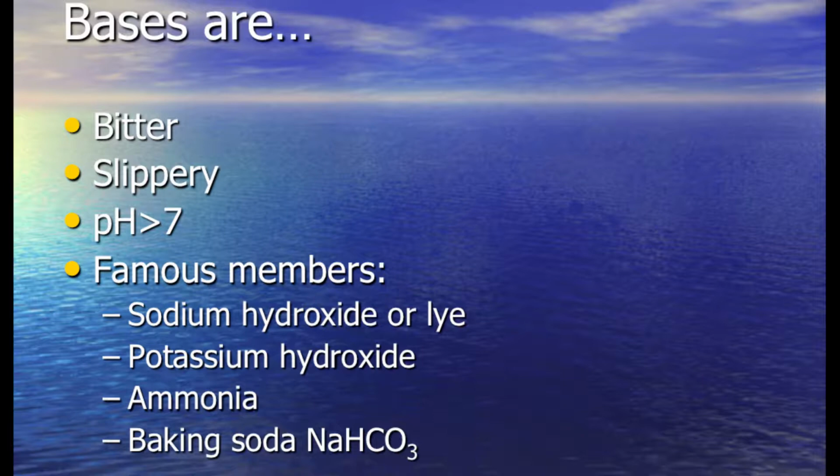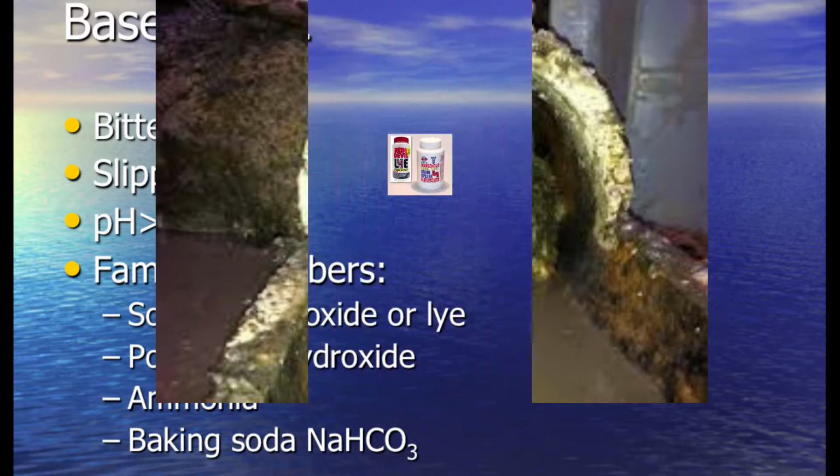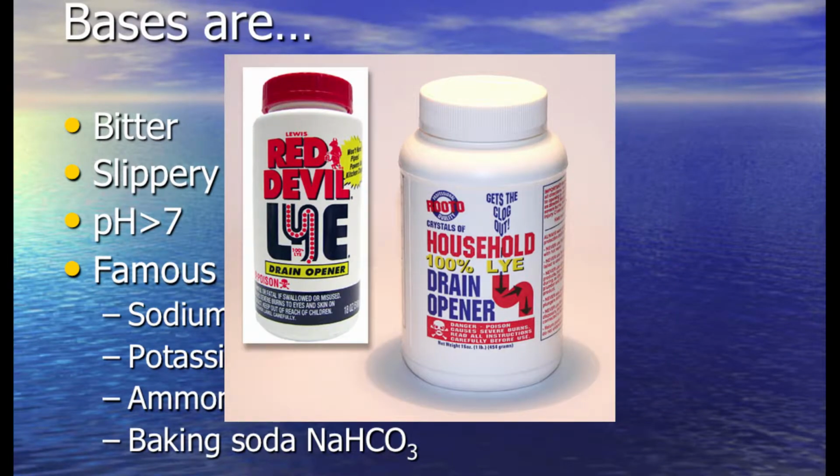Famous members: sodium hydroxide, lye. They use it to unclog drains. So most clogged drains are clogged with grease and or hair. And what does sodium hydroxide eat through really well? Grease and or hair. So that's why it's useful for that. Potassium hydroxide is sometimes used in place of sodium hydroxide.